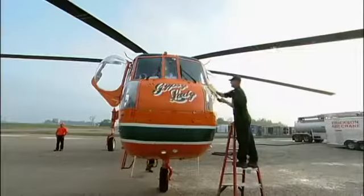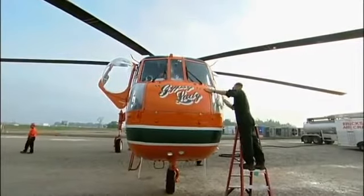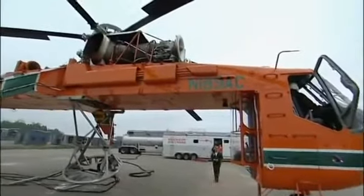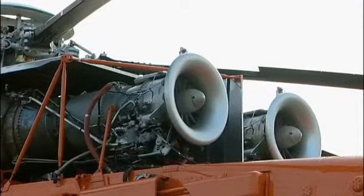Thanks for polishing my windows, Travis. My pilot insists that my windows are sparkling clean. The co-pilot is already on board. Everyone in a helicopter has to wear a helmet with a radio in it. The engine noise is so loud, it's the only way they can hear each other.